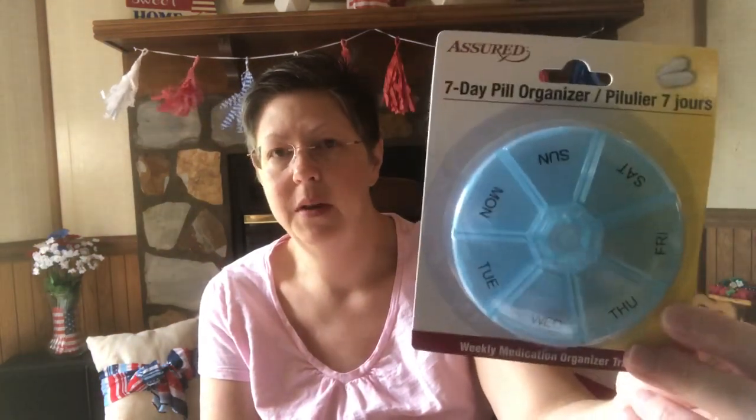But I bought a clear for morning time, and then I bought a blue for nighttime, because blue just makes me think of nighttime. That way I won't get them mixed up. And so that way, I can just stack these on top of each other and put them down in my bag, and then I've got them when I go on my trip.